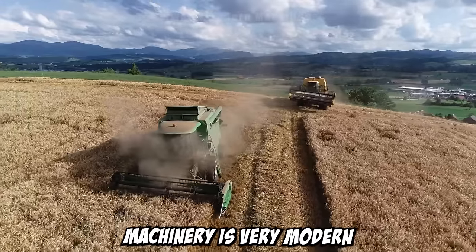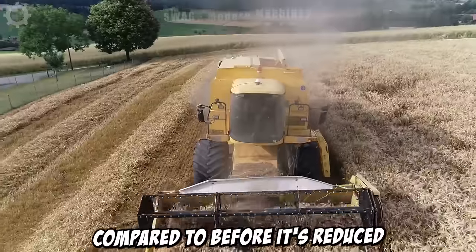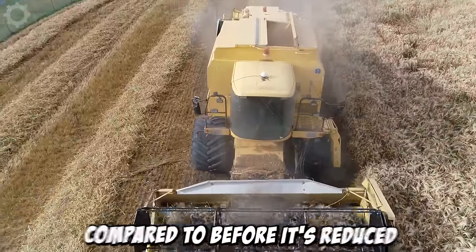Agricultural machinery is very modern now. Compared to before, it's reduced a lot of manpower and time.